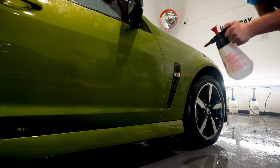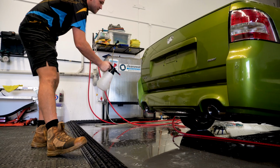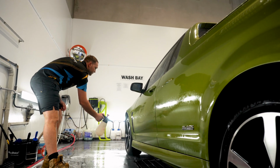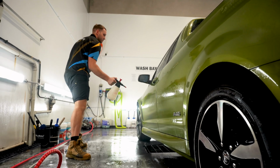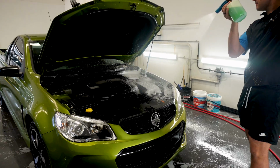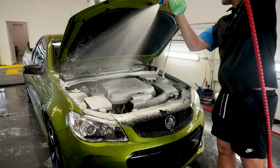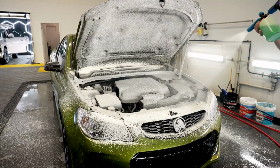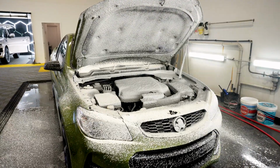Bitumen and tar specks are always found on the paintwork and must be removed before polishing. So we soak the paintwork in our tar remover to dissolve the particles away safely without scratching the paint or the glass. Finally, after all these areas are soaked in our products to help loosen the grime, we then snow foam the vehicle with our pH neutral Snow Job shampoo.